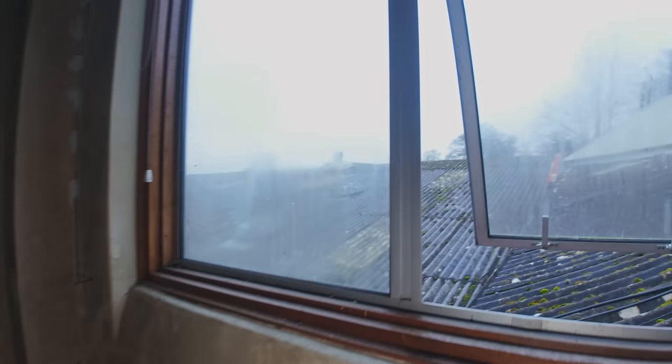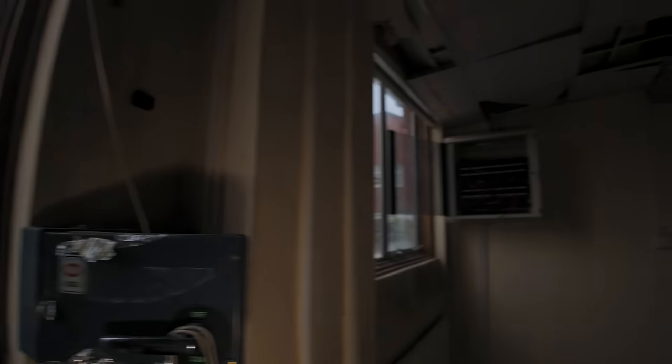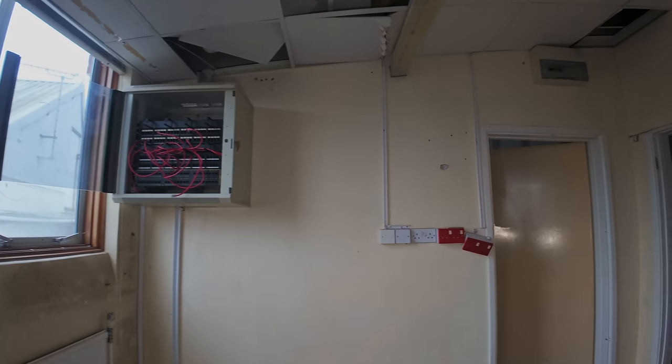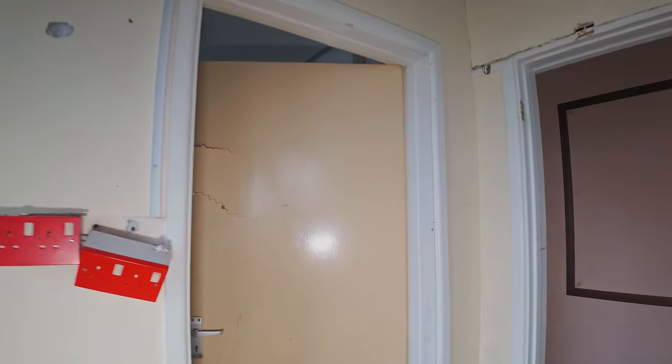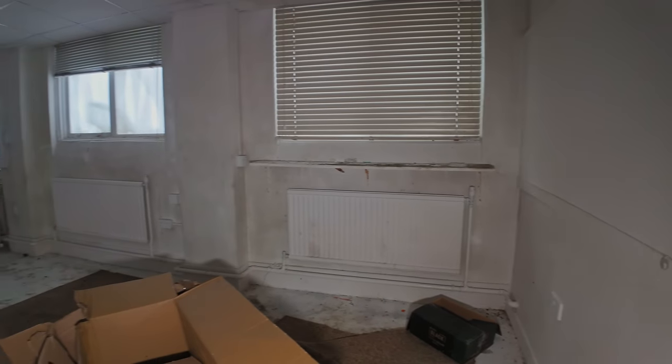Windows open. Why? Somebody's just like, every room I'm gonna open the windows, and this place is going to get wrecked. That's the way they think, see, folks? It's a different mindset to 99.999% of humanity. These fuckers who do this are destructive.